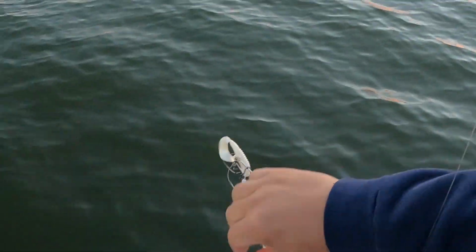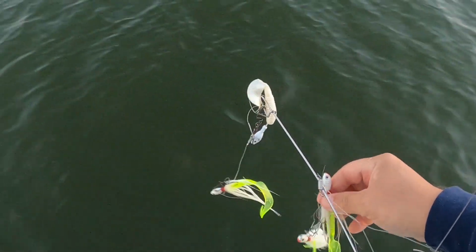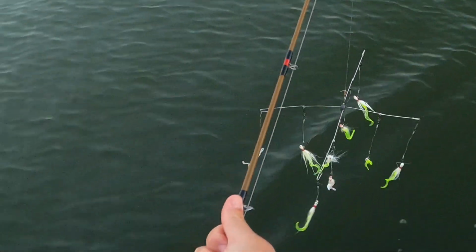The reason we're letting it go is we've been catching nothing but overs here. Caught 30 fish yesterday, all the way up to 30 inches. That didn't take long to get our first fish. It was all, what, a minute?